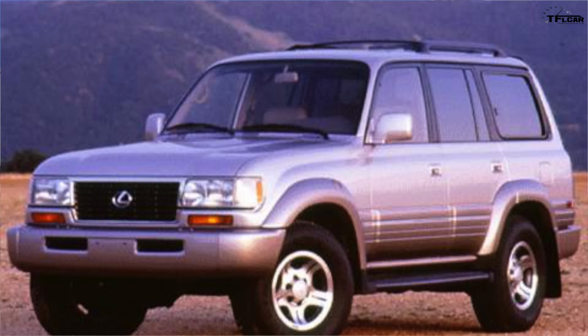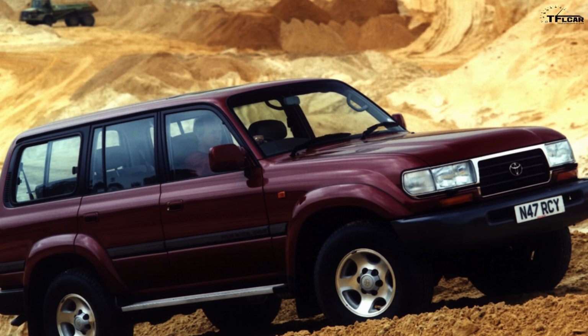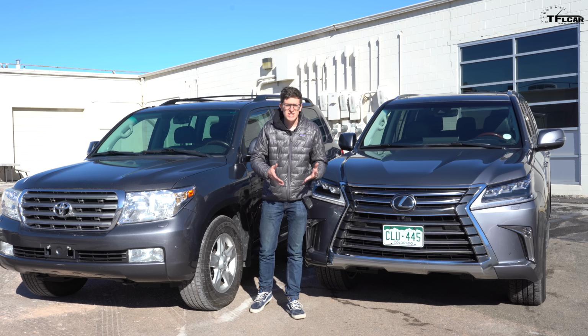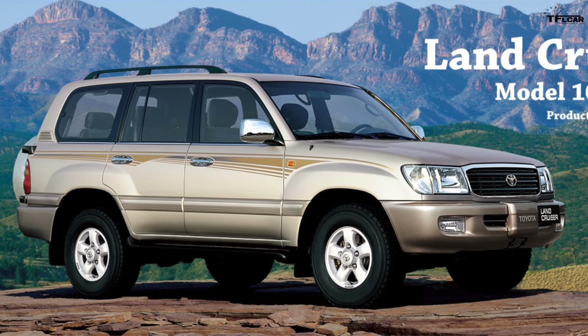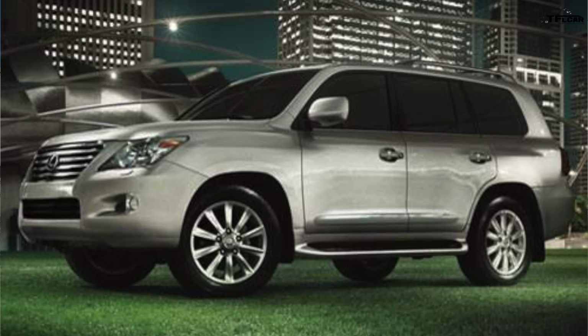the Lexus and the Toyota were practically identical. Yeah, there may have been some more wood grain trim in the Lexus, but parts were pretty much exactly the same. The design was the same. Starting in the later 100 series, they changed a little bit. They've started to become different. The Lexus got hydraulic suspension, the Land Cruiser didn't. The front ends were a little different. And then there were bigger changes in 2008 when this generation came out.